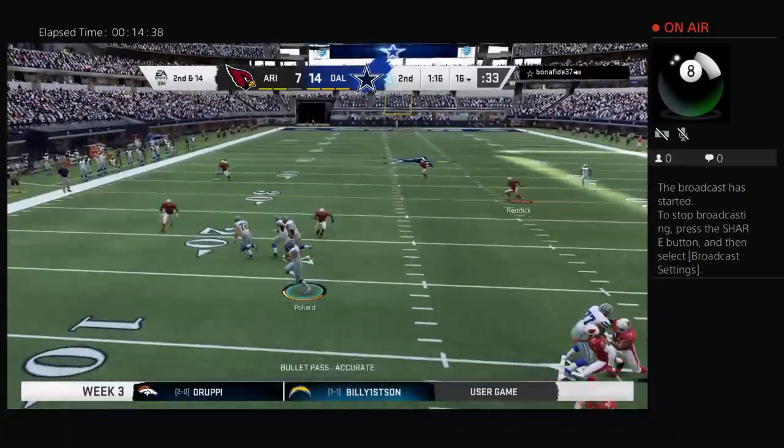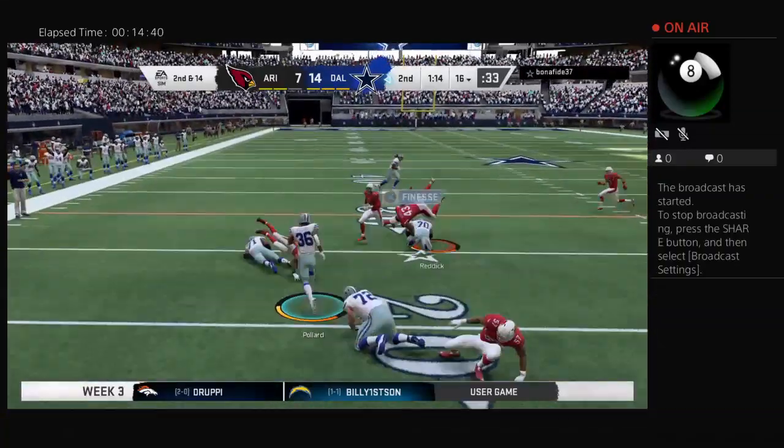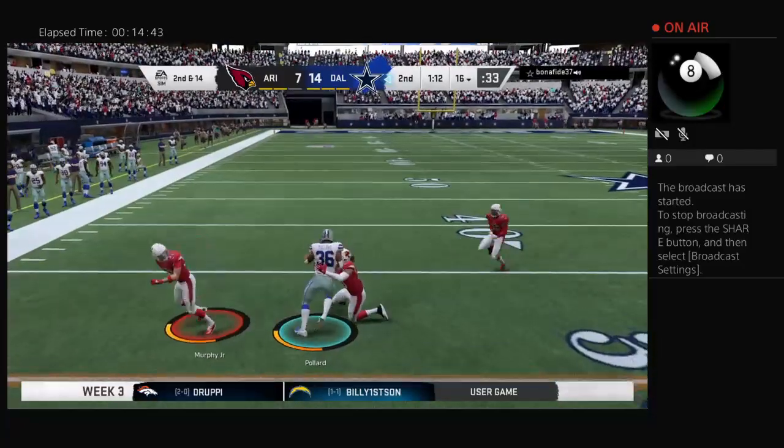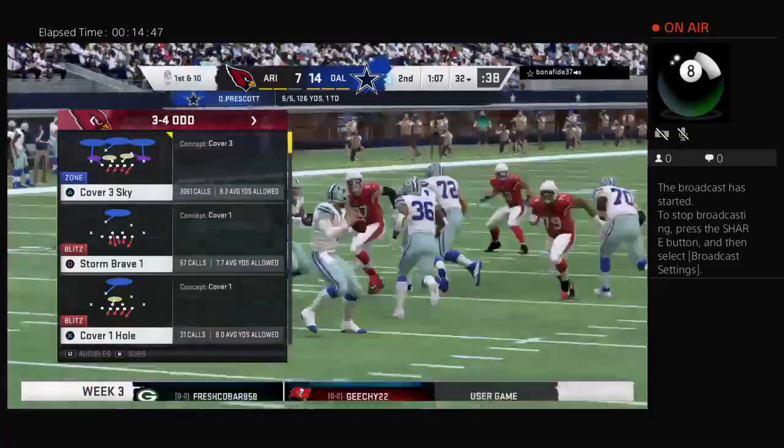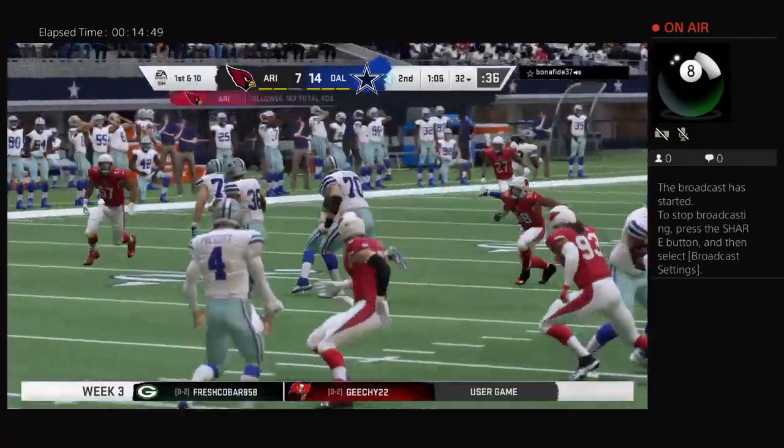To throw is Prescott. Oh, it's a screen pass. That's complete. Finding room at the 30. Finally taken down at the 32-yard line. 16 yards, a 1st down.